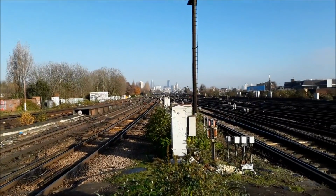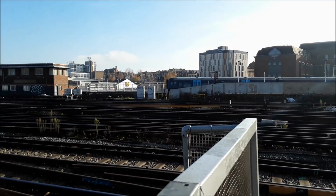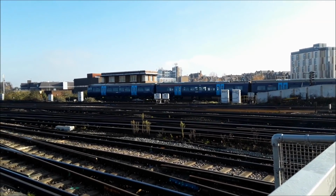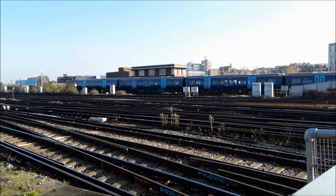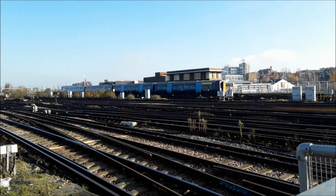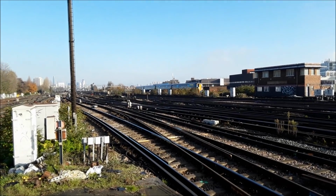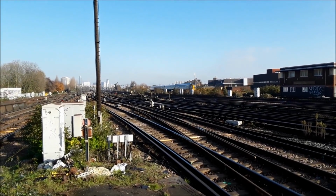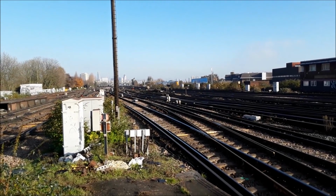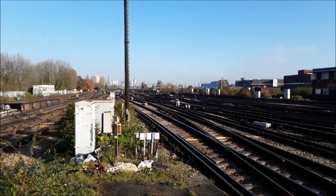Right, I'm going to turn around because I can hear noises. Nope. Okay. I'll take Southeastern. I'll take 377504. Strange. Well, you always catch something good at Clapham Junction, so to catch a Southeastern service, I'll take that.